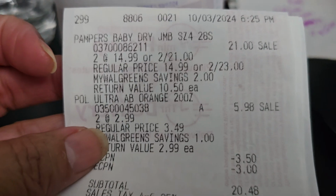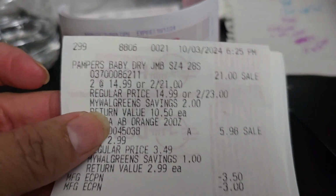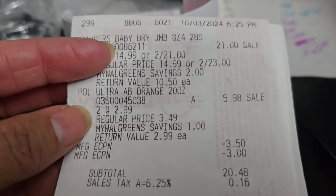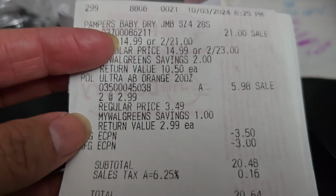Okay, and then for the transaction with the Pampers, there you'll see the 2 packages at $21 on sale. The regular $14.99, but they were 2 for $21, which is $10.50. And then I grabbed 2 of the Palmolive at $2.99 for a total of $5.98.